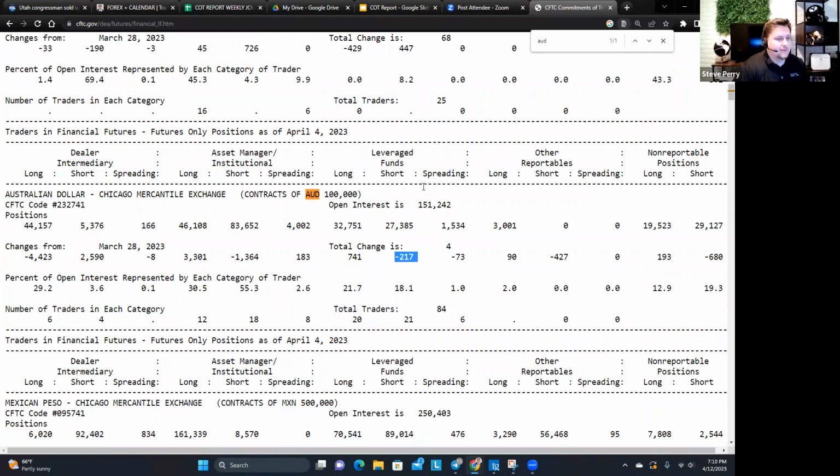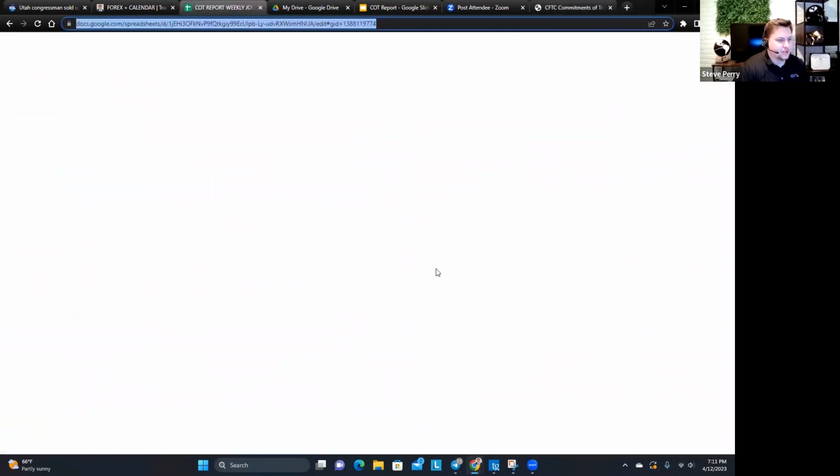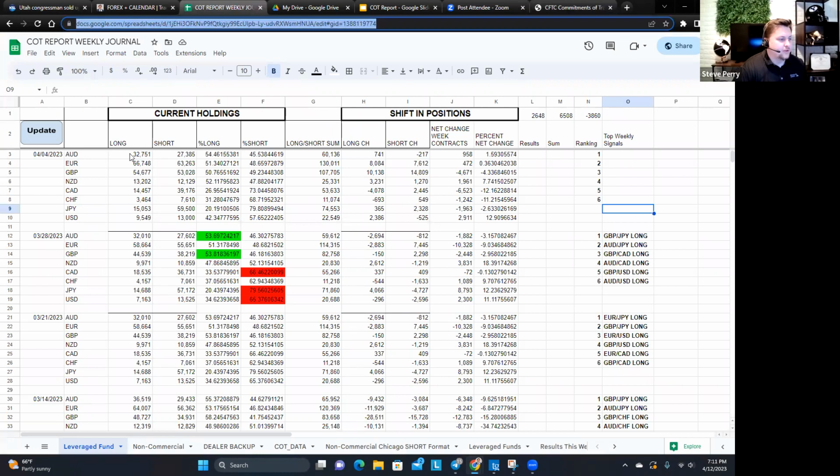And then what I do is I grab this information and I put it inside my journal. I put the long right here, the short side right here. Right over here, I put the change in position long and the change in position short, and then every other number that you see on here is just a derivative of what I inserted.